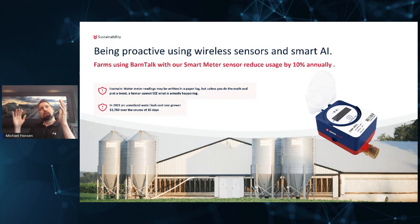And what we found is by proactively monitoring water, and I believe in a previous presentation someone mentioned that there's quite a bit of advantage, and there is, because what we found was that if we're measuring water on a consistent basis, and we actually do it in 20-minute intervals, then within an hour, I can tell you if there's something wrong. And over the course of a year, we're seeing about a 10% reduction in water usage on each farm, just by measuring, monitoring.